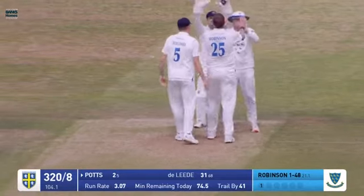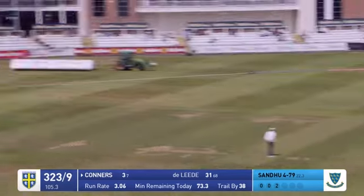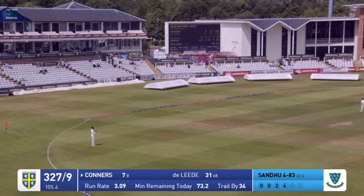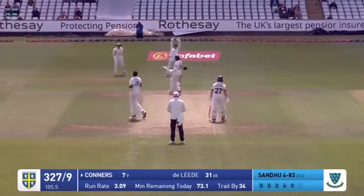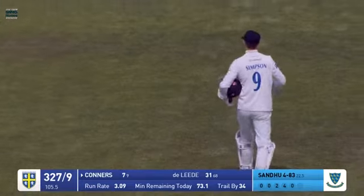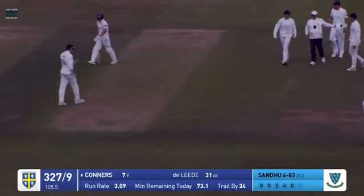Really nice ball outside. That was short and pulled away nicely from Connors. Jofra Archer doesn't even move from backward point, and that's the boundary there with a glorious pull shot. And that one could be a faint edge. It's given, yes. Short, dug into the pitch from Sandhu, and a thin top edge from Connors flies through to John Simpson behind the stumps, meaning Durham all out for 327.